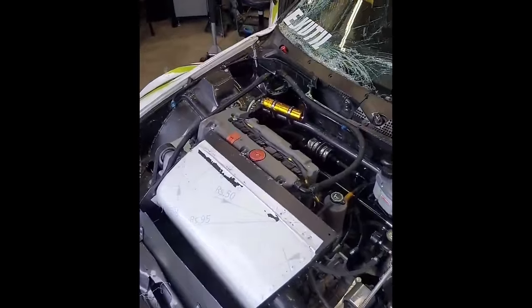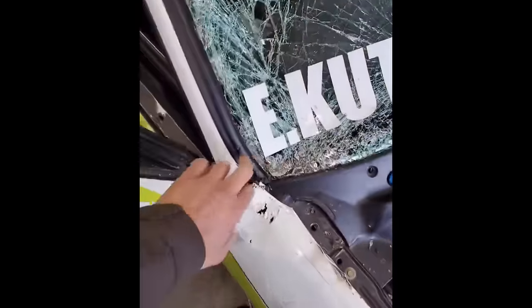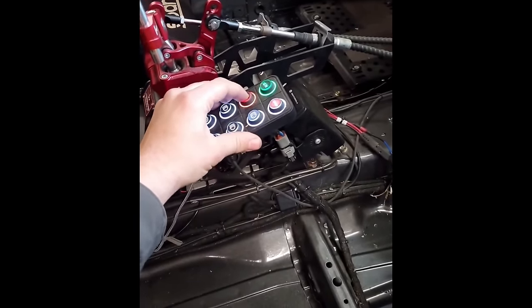What do you guys think? You guys think it's going to start? This corner right here took most of the impact. But yeah, the cage, I think, did a good job saving it. But hey, let's see if this car's going to start. And the crazy part about this whole situation, I checked the engine oil, it looked good. Battery still seems to function properly, so I figured let's just start this thing, see what happens.